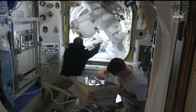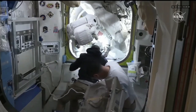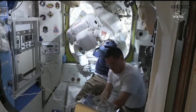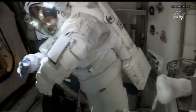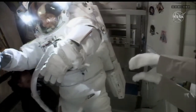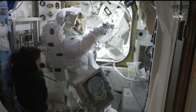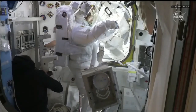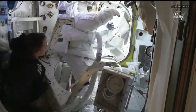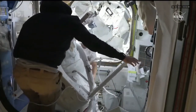Hey, Koichi, will you guys take care of step 4 and 1.240? And Frank, we are taking care of it. Cassida and Rubio as the suit IVs. They're the ones responsible for getting both of the astronauts situated so they can start doffing or taking off their suits. So you can see the safer unit has been removed from the base of the backpack of Nicole Mann's spacesuit.